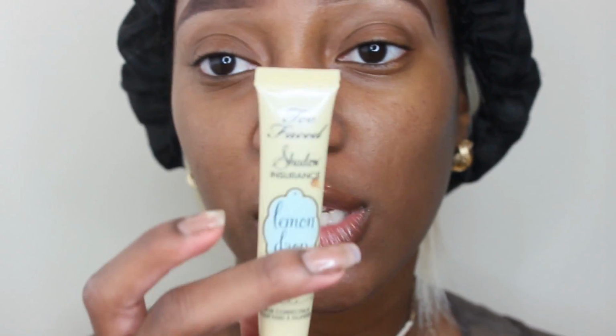This is the CoverGirl True Blend Oily Skin Primer. Y'all probably are tired of seeing this because I use it in every video. But yeah, that's what I use to prime my face. So to prime my eyes, I'm going to be using my Too Faced Lemon Drop Shadow Primer, and then I'm going to set that with translucent powder, and then we're going to get to the eye look.